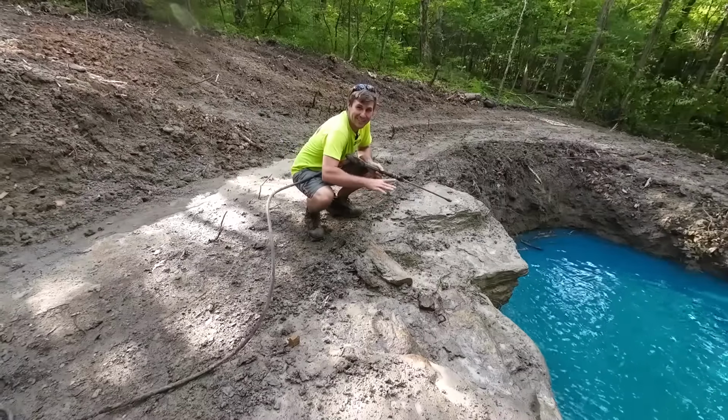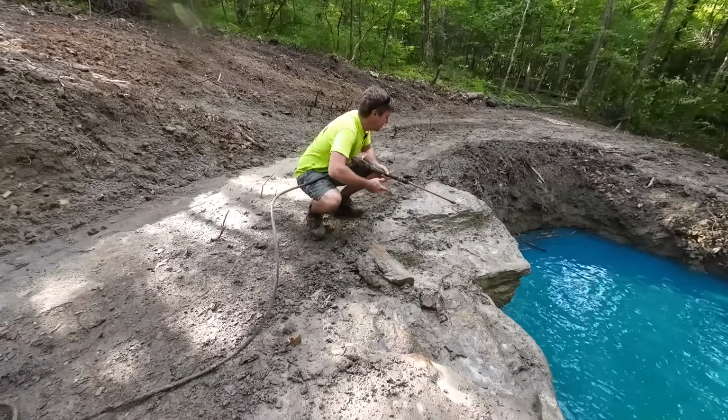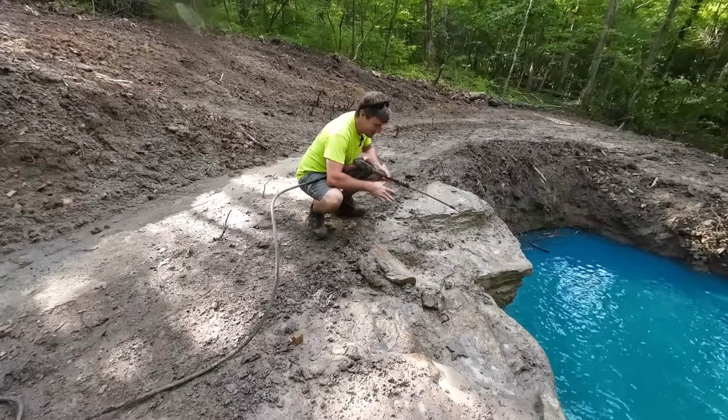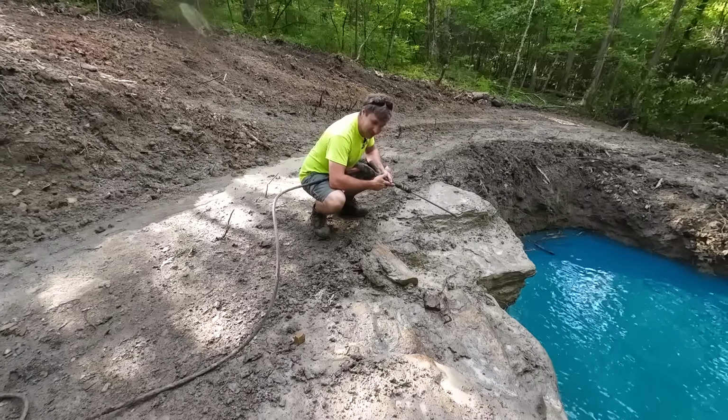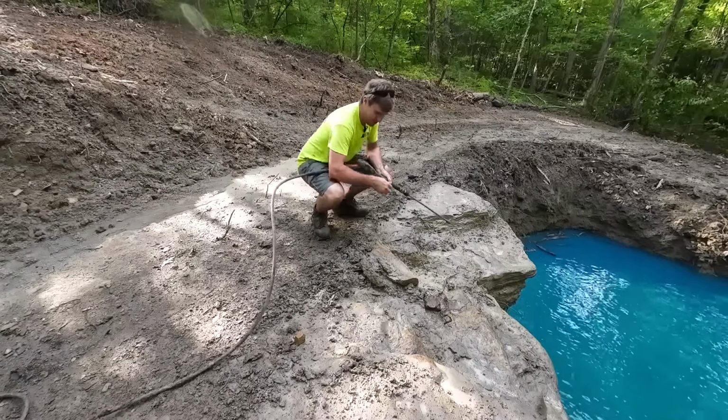Look at the way this section is. Tell me this isn't gonna work perfect for the little waterfall feature we want. It's like it was just sitting here waiting for us. I got some new boots yesterday. I'm glad I did, because at least my feet are dry.